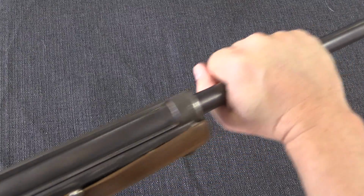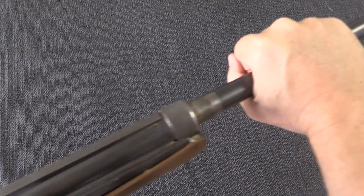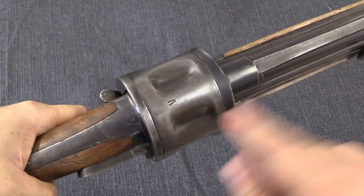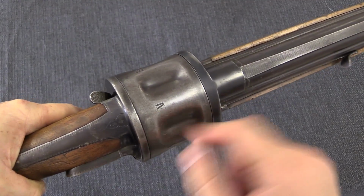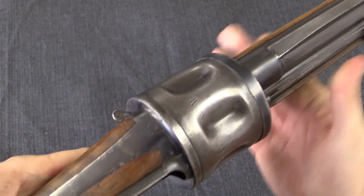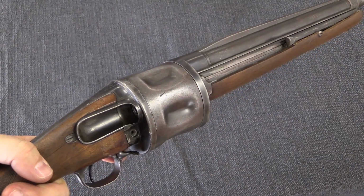The barrel is going to be forced forward, like so. It only moves about an inch, a little less, maybe 20 millimeters. When that happens, the cylinder rotates 1 position. It indexes down to number 4. When you load this up, when you wind it, you're actually winding up a spring that gives it the energy to unwind for 1 full revolution as you empty the whole cylinder.